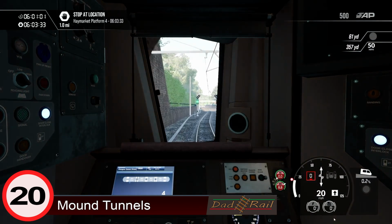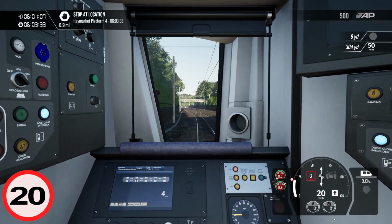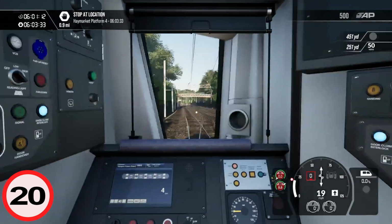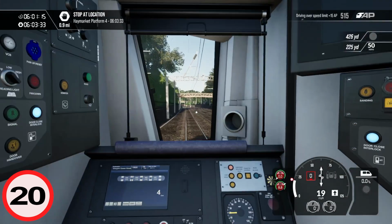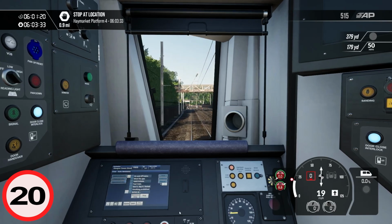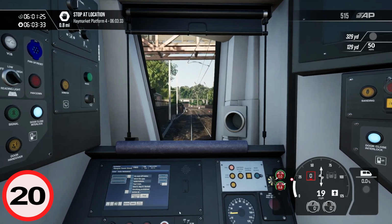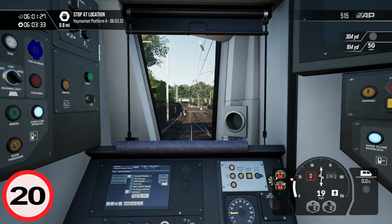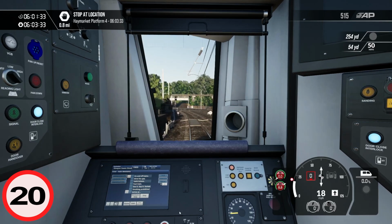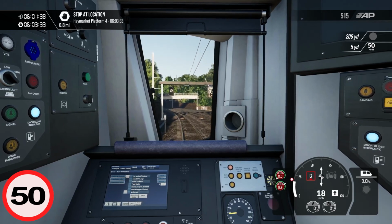So once we clear the point work up ahead, the line speed will increase to 50 miles an hour, and it's not too far to Haymarket Station. So there's our 50 just coming into view up ahead. As soon as the back of the train's clear of that, we will accelerate up to 50.